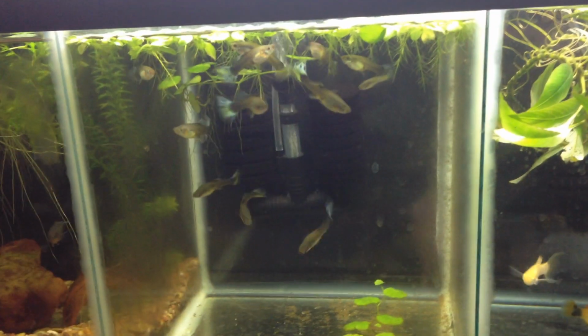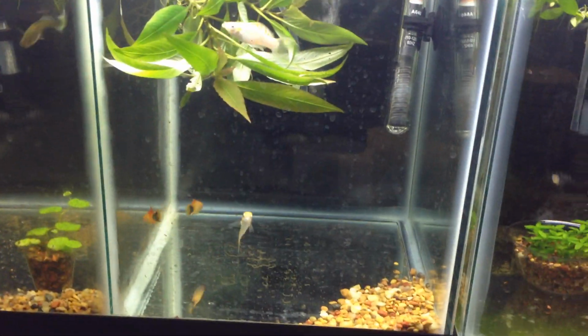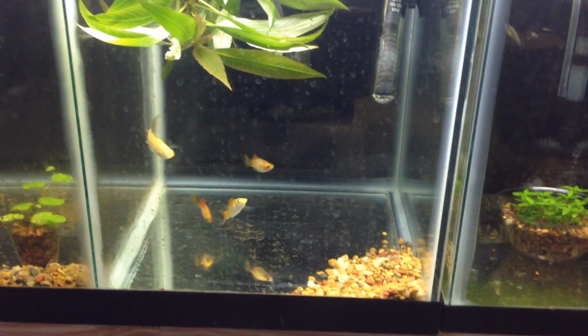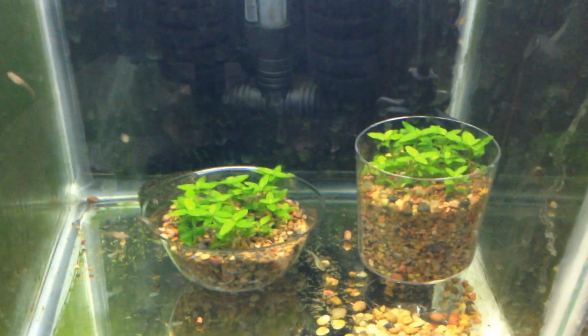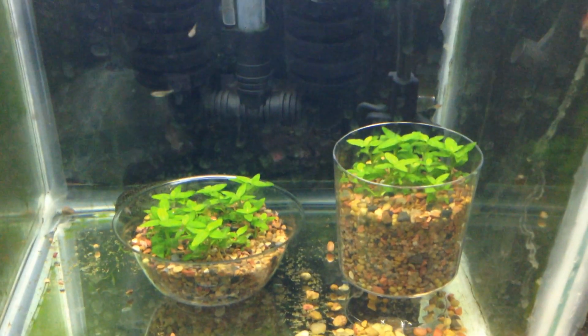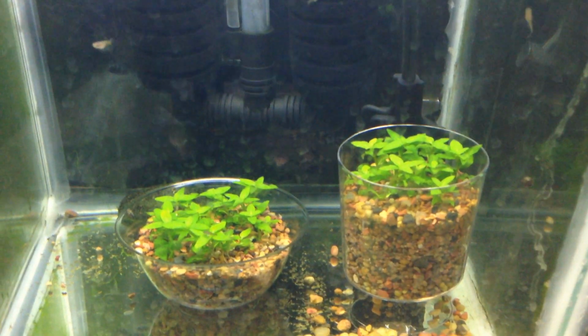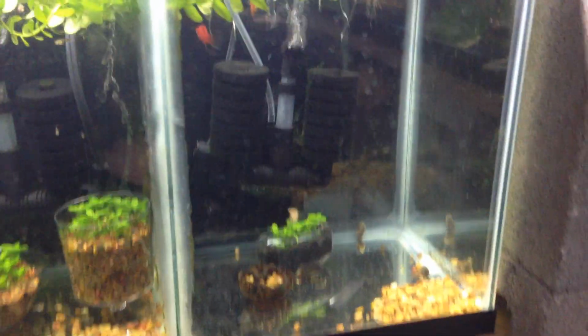So, yeah, guppy experimentation and some female molly platies just to keep them separated. Some repens in here that are doing fantastic. Just got these from PetSmart, Petco, whatever, same thing. I didn't really have much hope for them, but I put them in here and they're taking off like crazy. The other cube.